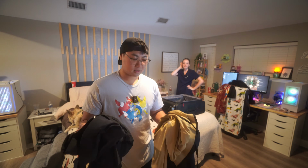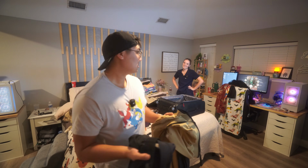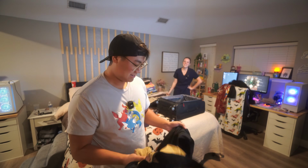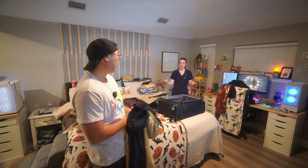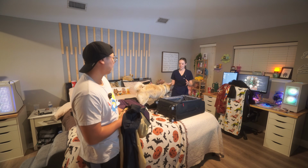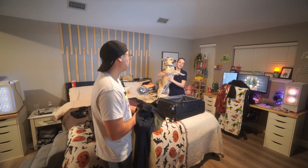So we're gonna be gone for 8 days. That means I need 8 pairs of pants and a lot of stuff. That's why I have a huge, well, it's a 7-day cruise, but we're getting there a day early and staying a day after in Galveston. So you need outfits for anything. I'm gonna take this, my favorite carry-on.